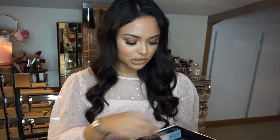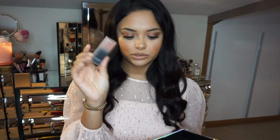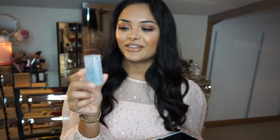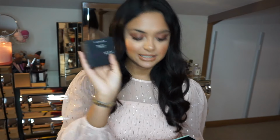What else did I get? I'm just going to pull them out. I got the lip bullet in Anniversary. I use this all the time. It's nearly finished. I got the lip butter. I got the lip bullet in Wedding Day as well. I got a new Easy Bake because my powder is running out.